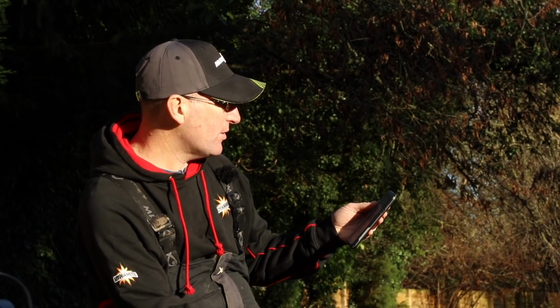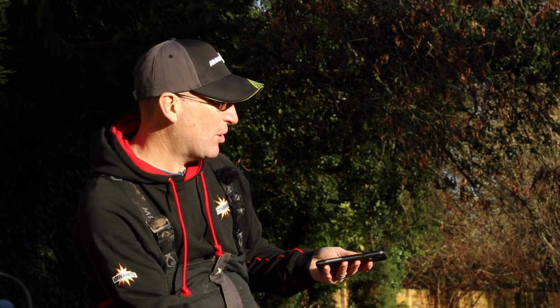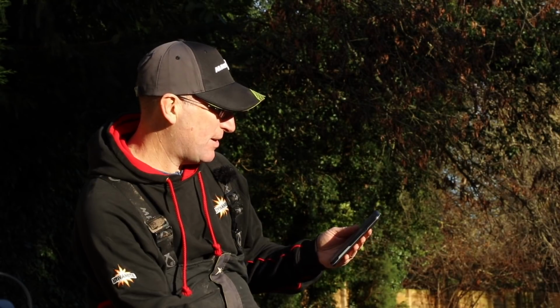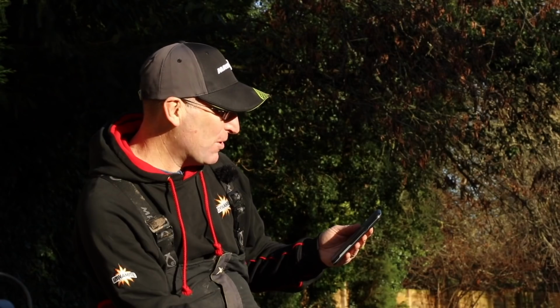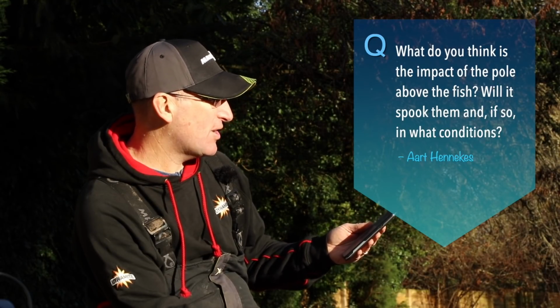This is from Art Hennekes, or Hennix. He's from Holland, so apologies for not pronouncing your surname or your first name right. What do you think is the impact of the pole above the fish? Will it spook them, and if so, in what conditions?